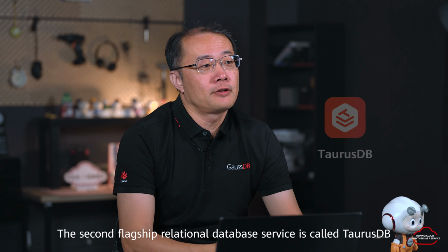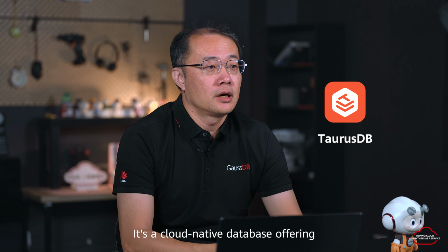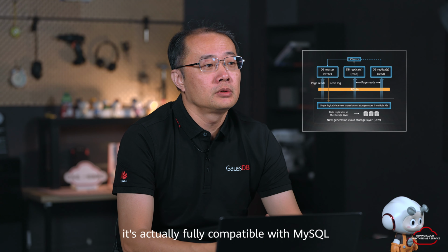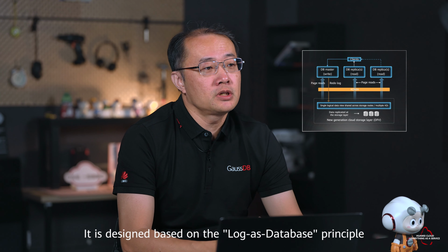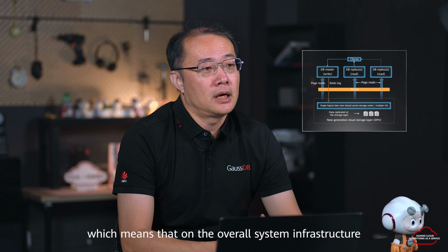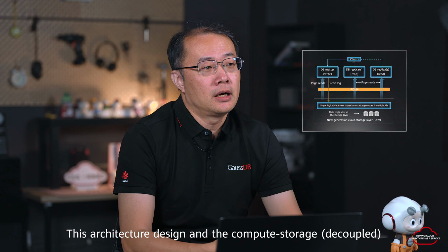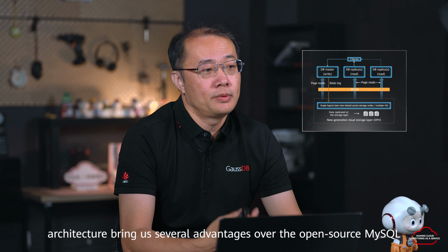The second flagship relational database service we call TaurusDB, our cloud native database offering. Architecture-wise, it's fully compatible with MySQL and has a compute-storage decoupled architecture. The design principle is based on the log-as-database principle, which means that on the overall system infrastructure, we only ship the log, we don't flush a page. This compute-storage architecture brings several advantages over open source MySQL.